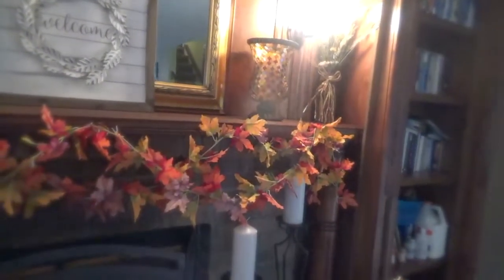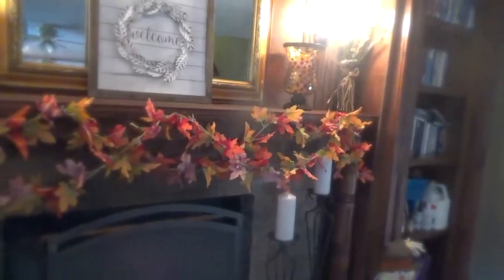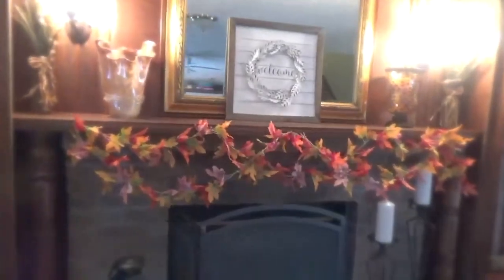And then these leaves, I believe I got those from Pacatans a couple years ago. And I usually just put them up on the fireplace, hoping that they look okay. I'm not a very good decorator. And this vase, I need to get something for it. I just stuck it up here to have something.